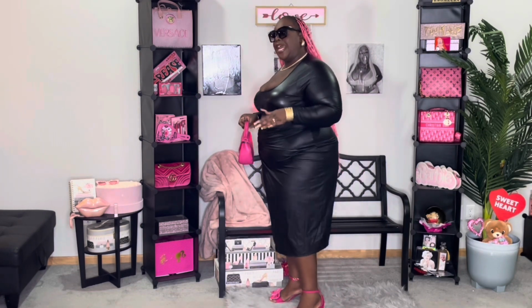Now we have another faux leather number. I wouldn't consider this latex. I would consider this more of a faux leather material, and it didn't have any stench, didn't have any odor to it. I really like it. It's got a really nice stretch to it. It's got a really nice sheen to it as well.